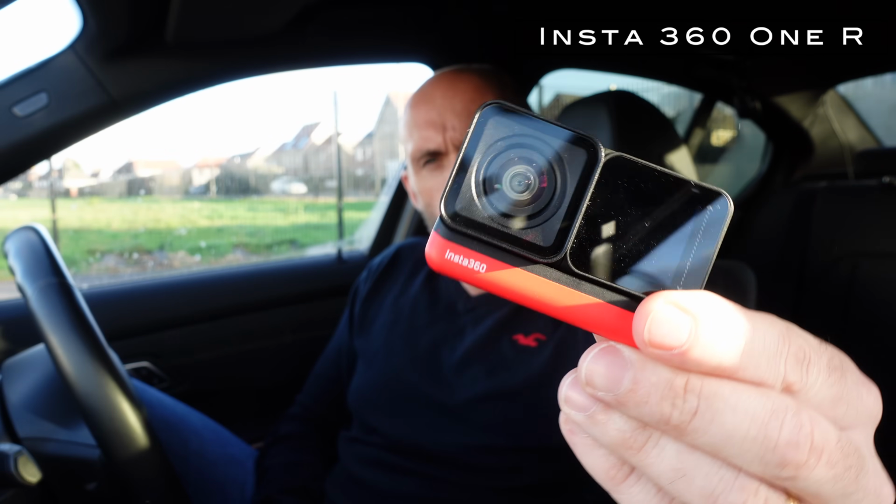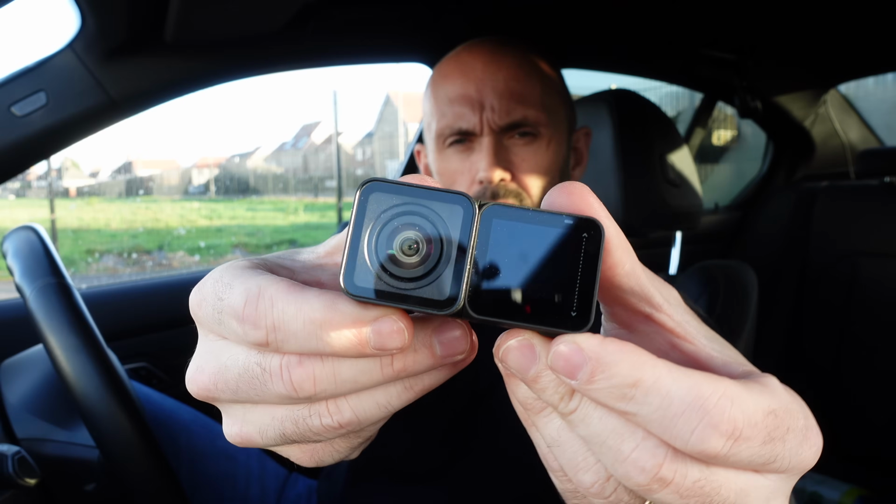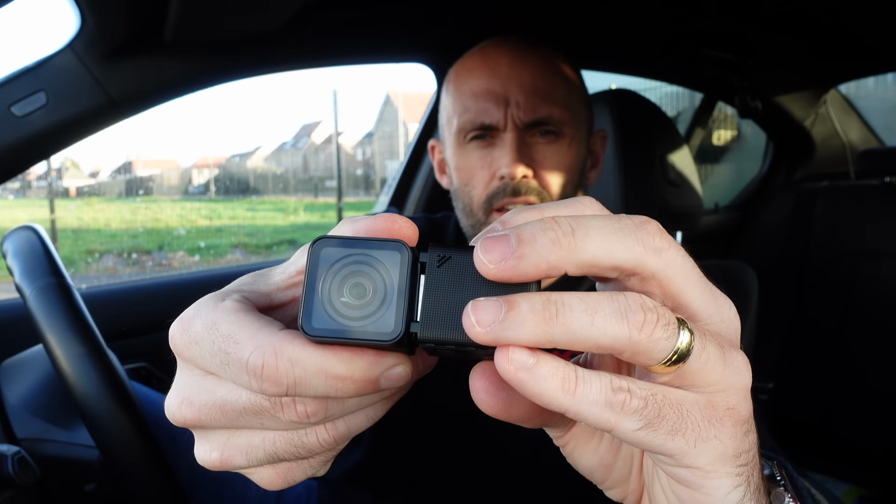One of my latest purchases has been another action cam, but it's a little bit more flexible than that. It's the Insta360 1R. You may have seen these. Cracking little piece of kit, detachable battery, and I think they call it a modular system. So what you can do with this, you can actually break it apart. You can have the screen faced one way or the other.